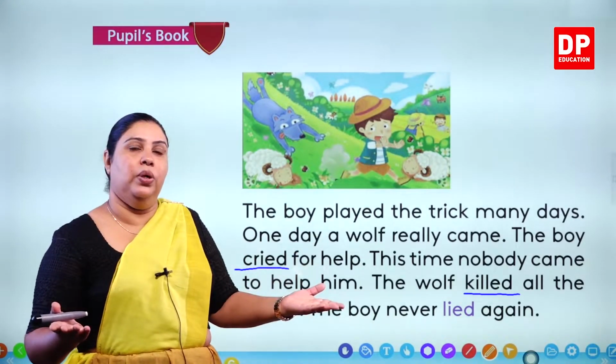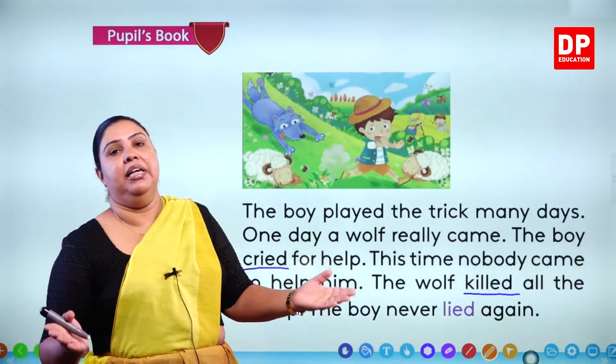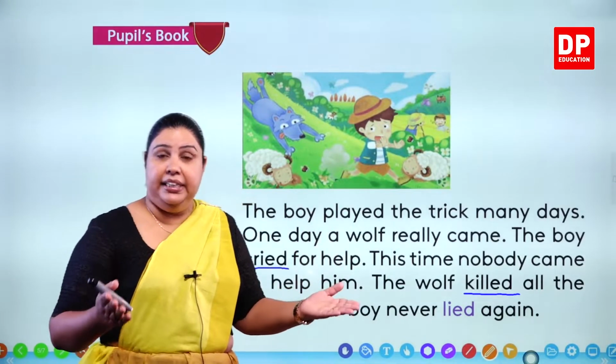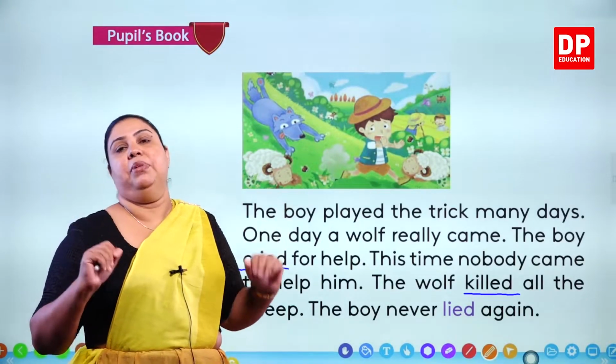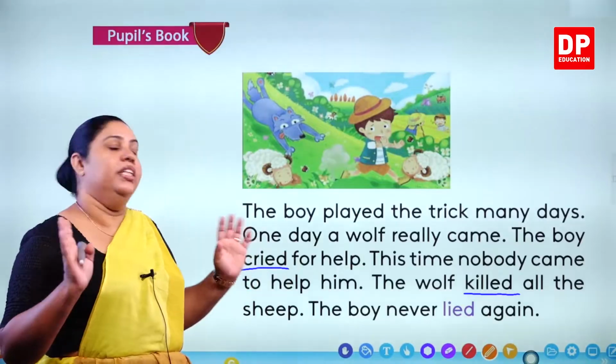ඇයි කවුරුත් උදව්වට ආවේ නෑ? මේ පුතා බොරුවටනේ වෙනදාට කෑ ගහන්නේ. ඉතින් අදත් මේ කෑ ගහන්නේ බොරුවට කියලා හිතලා කවුරුත් ආවේ නෑ. Because he played this trick very often, the villagers thought that this boy is lying. Okay, so none of them came to help the little boy. And the wolf killed all the sheep.